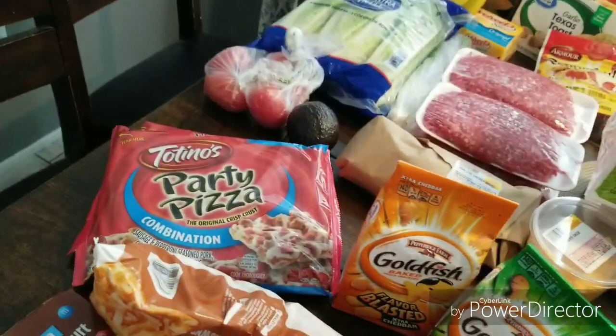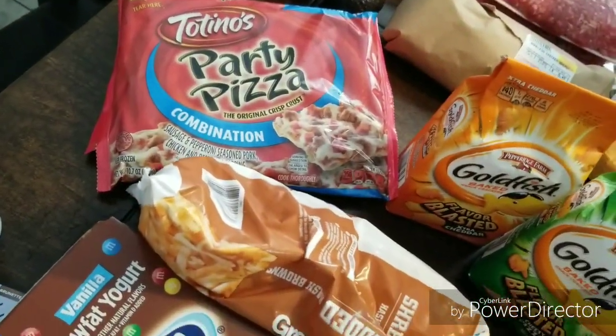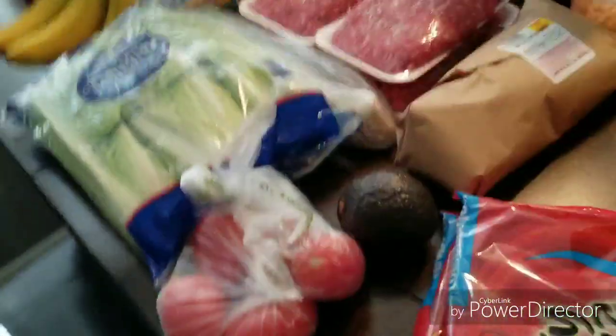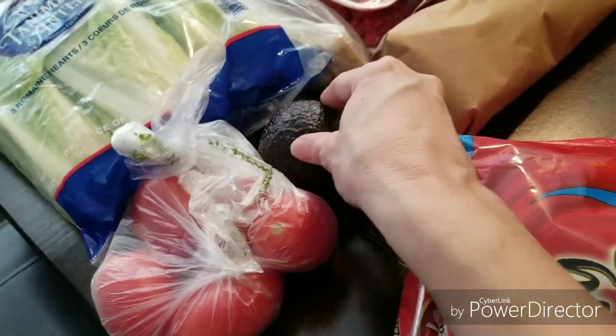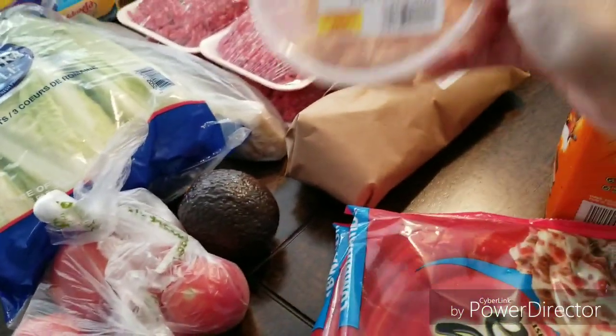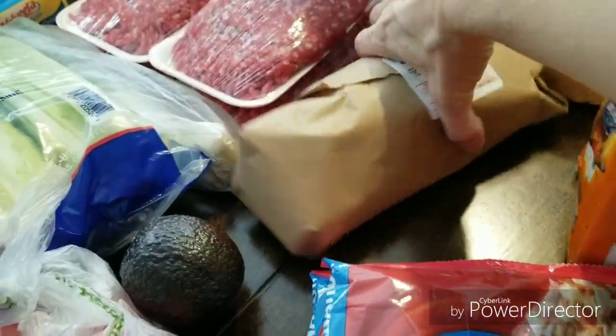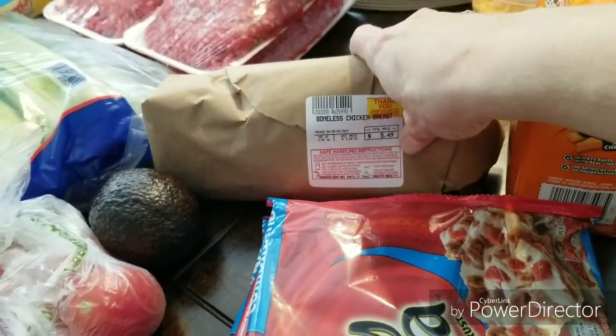Also, we got some of these Totino's party pizzas, a combination. We got 2 of those just to have. And then we got lettuce, tomatoes, and avocado. And from the meat market, they have the best pimento cheese. And I got 2 humongous chicken breasts for a recipe.